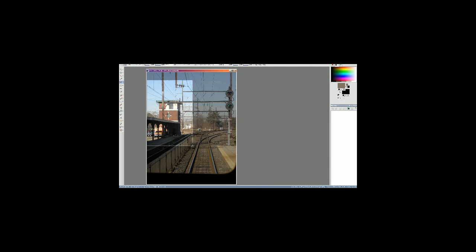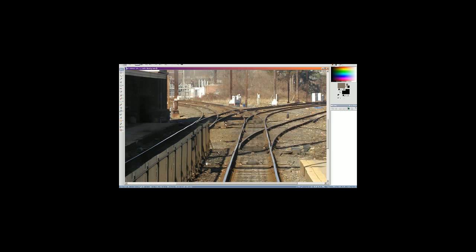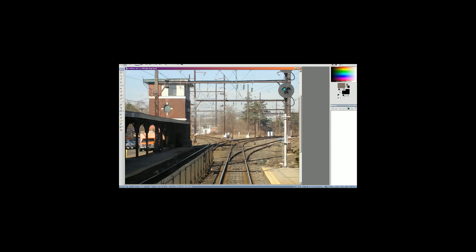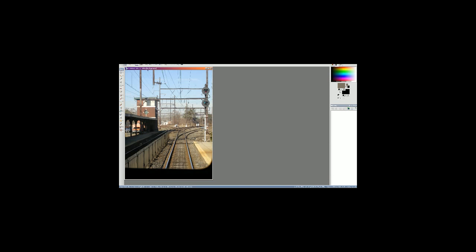Jenkintown. This is another really great place. And, you know, God bless Rule 251 with your reverse direction dwarfs. And this had a movable point diamond, too. This is a really great thing. Ironically, going up towards Lansdale and Doylestown was considered the diverging route, and West Trenton was the straight route. No cab signals at this time. A train would go straight through on clear if you're going to West Trenton.